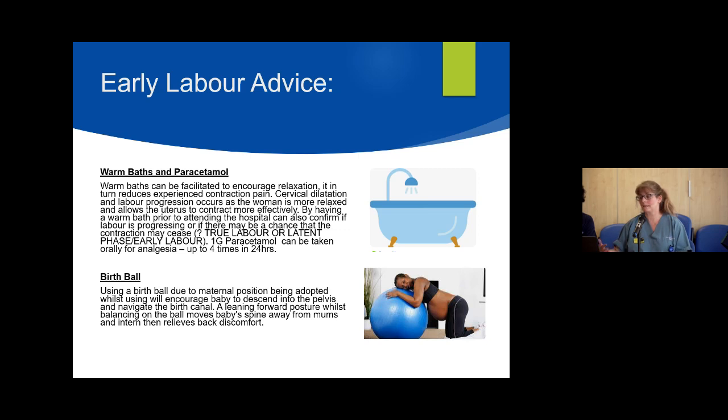And paracetamol is a really good help at this stage. Just take, as it says on the screen, 1 gram, which is 2 tablets, every 4 hours, no more than 8 tablets in 24 hours, but it tells you in the packet what to do. If you don't have a bath, use a shower. Showers are really good also, or a hot water bottle, not too hot, on your tummy or your back. Some people have backache labour. With backache labour, it's quite a good idea to think about hiring a TENS machine. TENS machines are not on offer from us, but you can hire them yourselves.